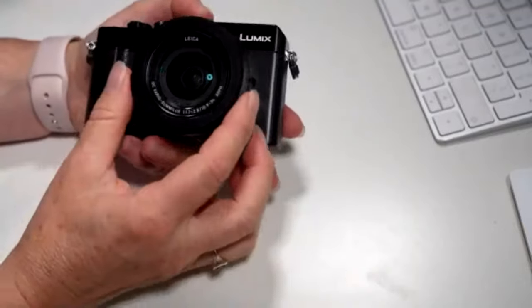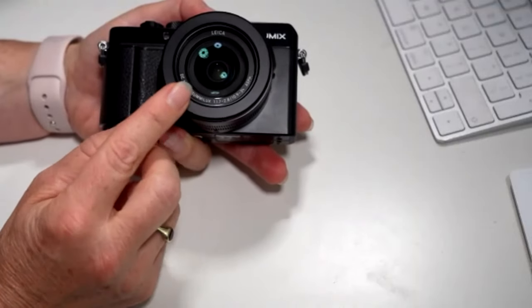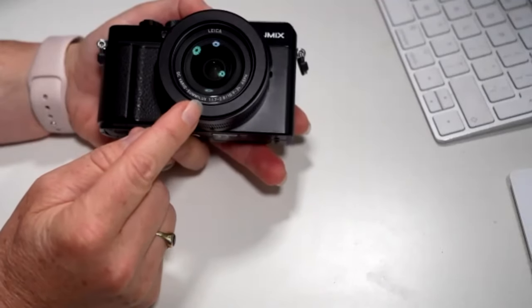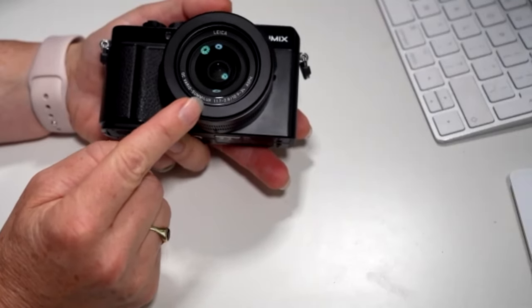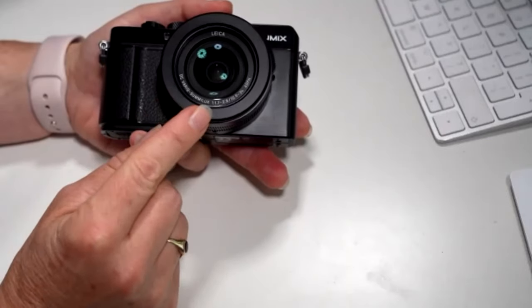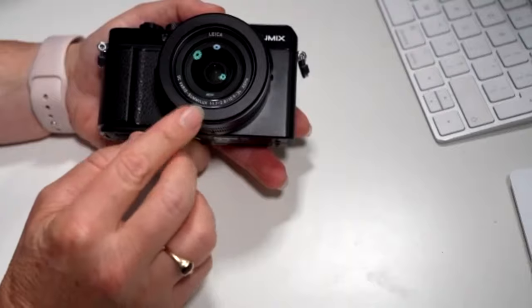Another feature of this camera, it's got a Leica lens, which means it's made by Panasonic, but it's built to the standards approved by Leica. So it's a really high quality lens. It is a 24-75mm lens, and it has an aperture range of 1.7 to 2.8. So again, it's nice and bright. You get some really great results from this lens.